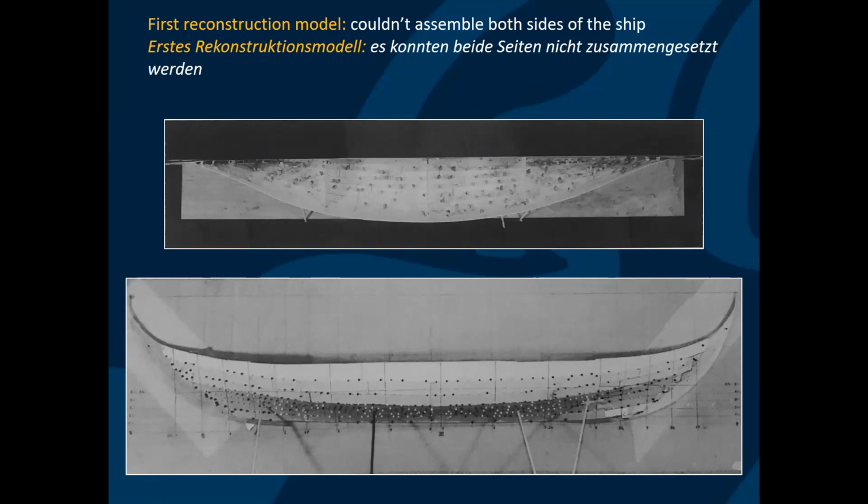And the way that we reconstruct, and the way that we still do it today, is to build a cardboard model. And apologies, it's a very old photograph, it's a little difficult to see. But this is basically one side of the ship, the port side, which has been reconstructed in 1:10 scale. And that's what was used to make the basis for the first reconstruction. As you can see here, it's literally just half the ship, which is a point we'll get back to later. Because when they tried to gather all of these pieces in a scale model, they couldn't get the two halves of the ship to fit together, basically.